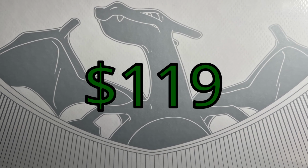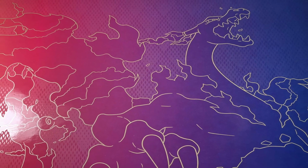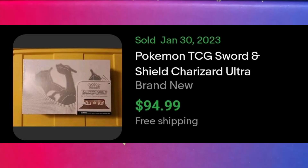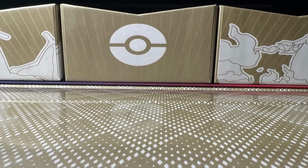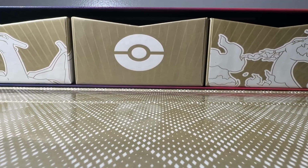The MSRP for the Charizard Ultra Premium Collection is $119. We were able to pick up that sealed Ultra Premium Collection off eBay for $95. They were also running the eBay Bucks program whenever I purchased this box, so we were able to save 5% plus our 1% cash back. We ended up spending right at the $95 mark just because whenever you do buy things on eBay and other sites, they are starting to charge tax more and more often. So all of the discounts I was able to get just went basically towards the tax amount that I was charged.